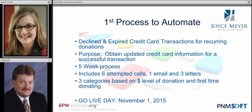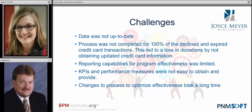And so after looking at this and flowing this process out with PNM, it took us about 5 months to go live, and our go-live day was November 1st of 2015. And that was a really big day for us. And moving on, we absolutely had challenges. You never implement something without having challenges, especially when it's your first process.